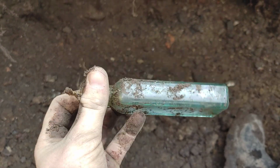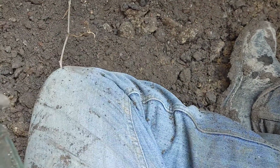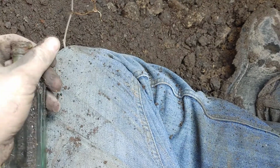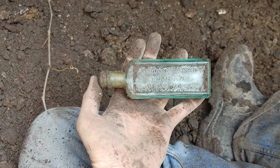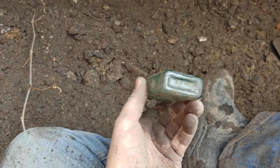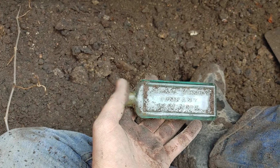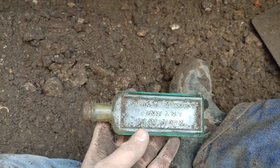National Remedy Company, New York. That's cool. Common, more likely. That's funny. We don't really pull out many screw top bottles that are embossed like that, but that's really cool. I've heard of that company before. That's really neat. Get back to you when I find something else.